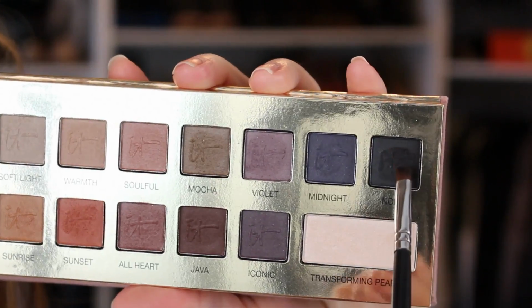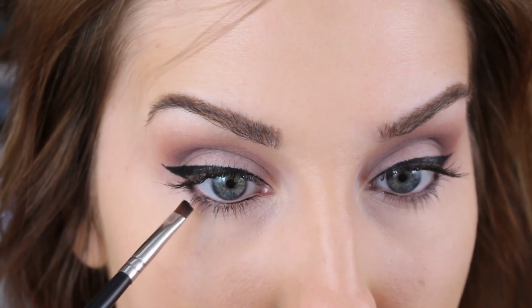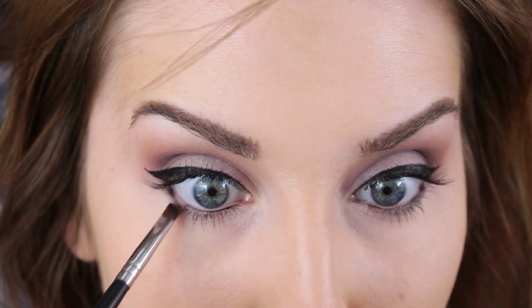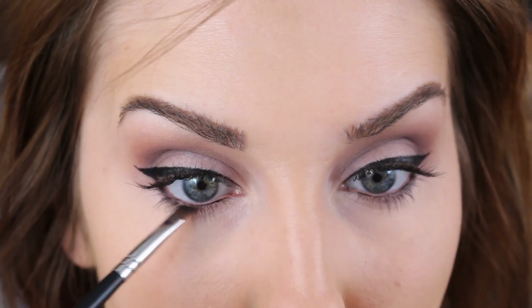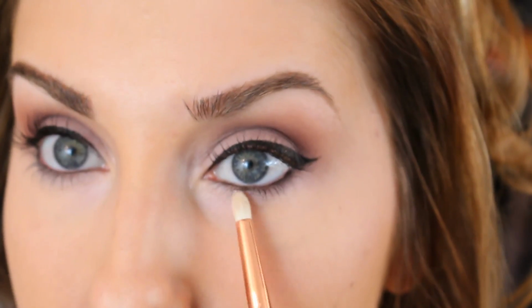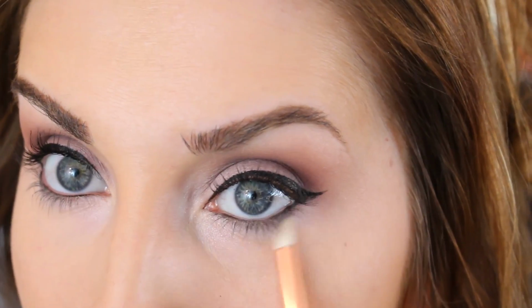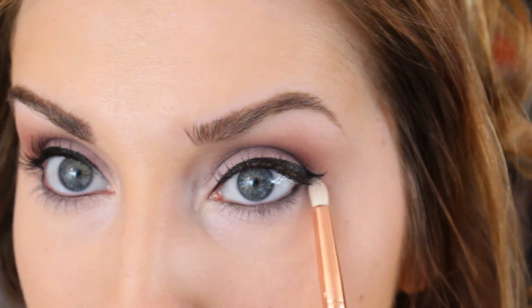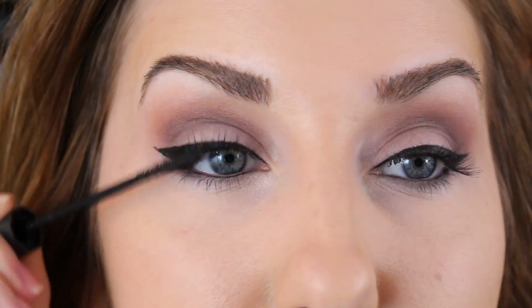I'm going to use this Noir shade and an angled brush, and we're just going to make it a little softer. Put a little bit more of that Transforming Pearl right up under it, just so that if the black got pulled down, it doesn't make the look too dark. I'm going to use my MAC Studio Sculpt Lash.